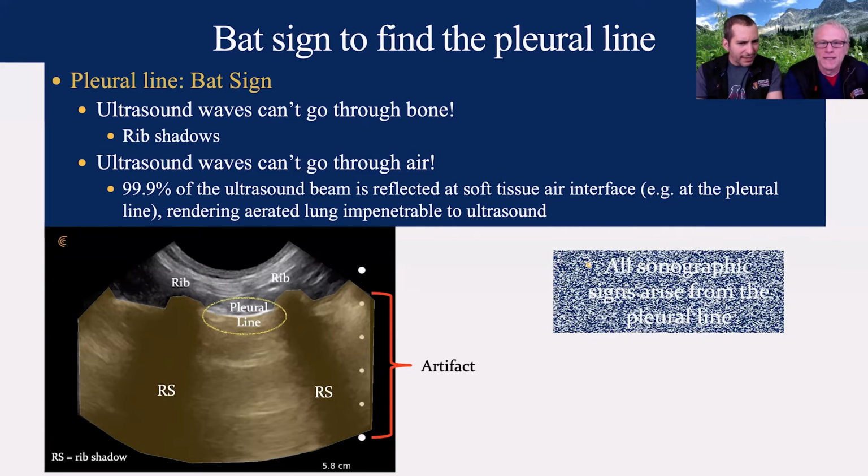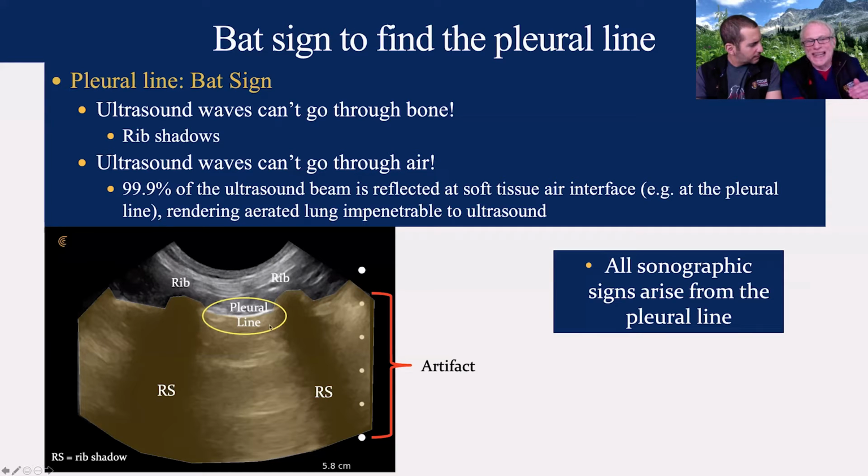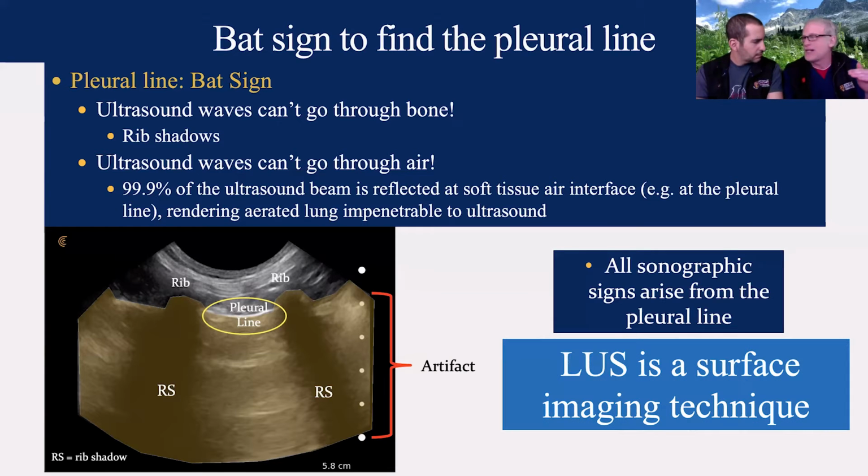So why are we doing this? Because we need to find, again, that body of the bat. We've got to find that pleural line because all sonographic signs arise from the pleural line, Dr. Chalhoub. And if we know where that is, we can either interpret pathology below that, or we can interpret pathology at the pleural line that represents underlying lung disease. So if we can find that pleural line, lung ultrasound is truly a surface imaging technique.